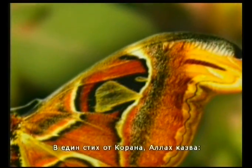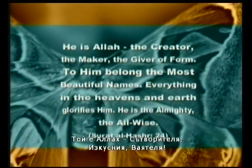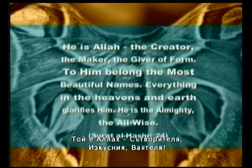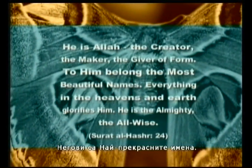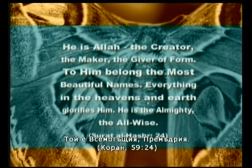In one verse in the Quran, Allah says, "He is Allah, the Creator, the Maker, the Giver of form. To Him belong the most beautiful names. Everything in the heavens and earth glorifies Him. He is the Almighty, the All-Wise."